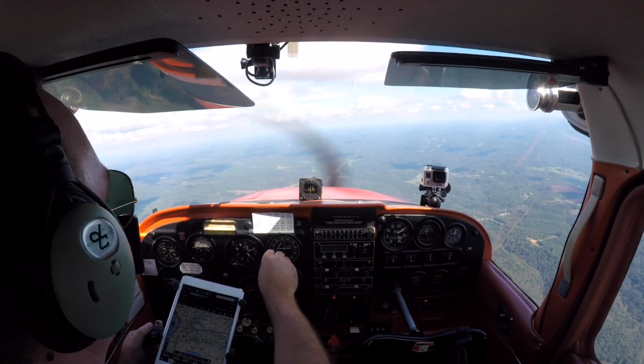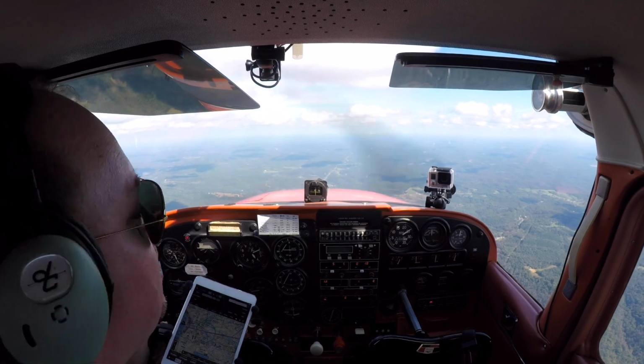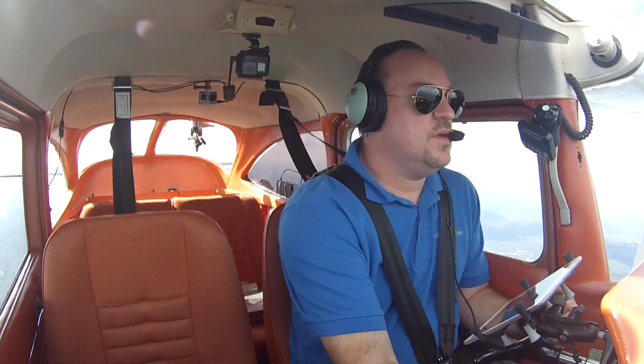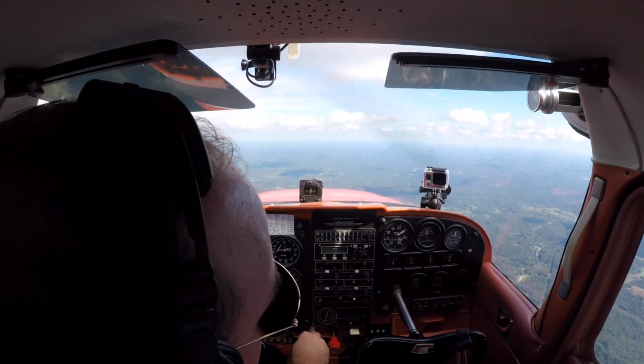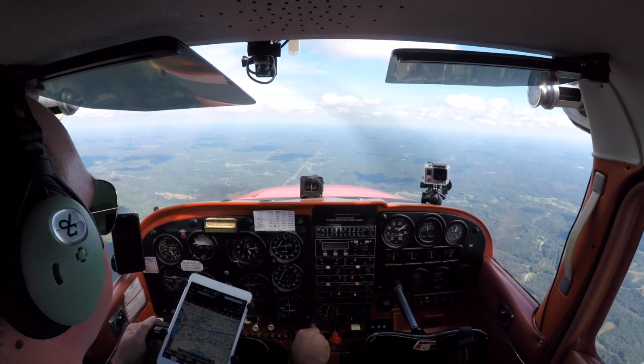So we're not going to fly that this time. We were totally cheating on the way back. Sorry, Tyler. We're cheating on the way back with ForeFlight. So we're going to fly the magenta line on the way back and try to get there and all that. So it will be fine. We know how to navigate.